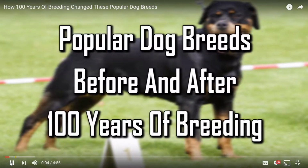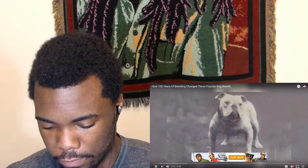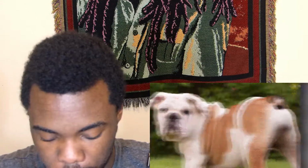Now, popular dog breeds before and after 100 years of breeding. Number 1. The Bulldog. When the Bulldog was first bred in 1835, they were used for bull baiting. Over the years, intensive breeding was performed. As a result, multiple ailments have become common with this breed. This breeding also changed the Bulldog's appearance, quite a bit in fact. 100 years ago, the Bulldog had a much tighter face and a much stiffer stance. Today, the Bulldog has a more wrinkled and droopy face. Also, today's Bulldog looks a lot more relaxed. The Bulldog is one of the most popular dog breeds, and he makes an excellent family dog today.